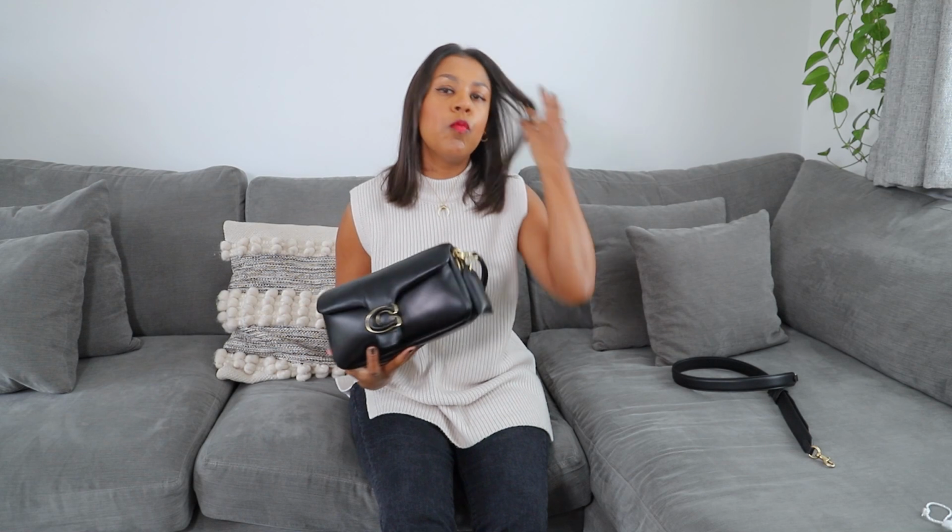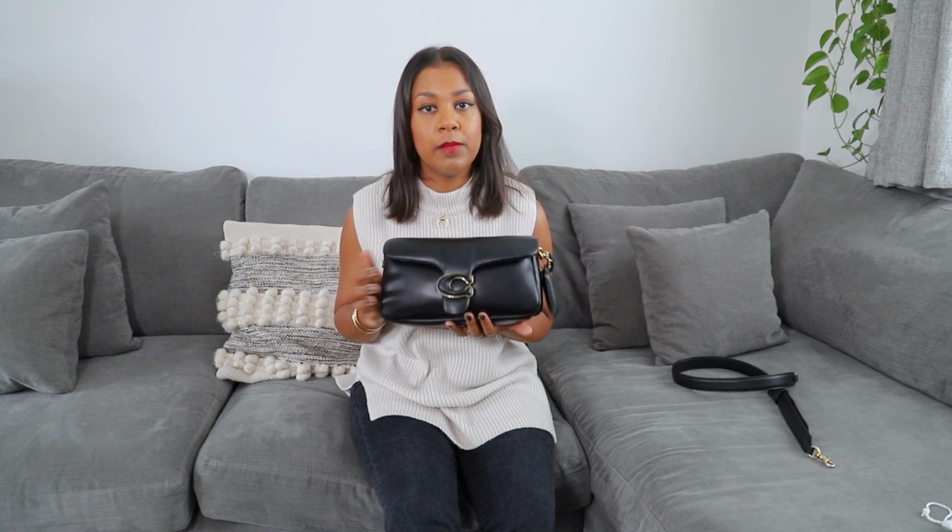So let's talk about what I can actually fit in the bag. Like I said, I do have quite a few things that I need to carry around on a daily basis.